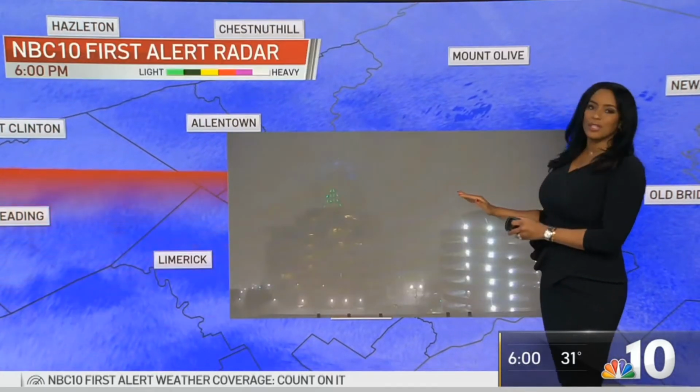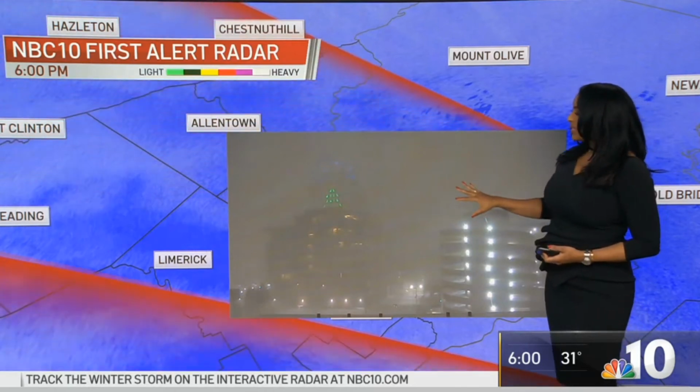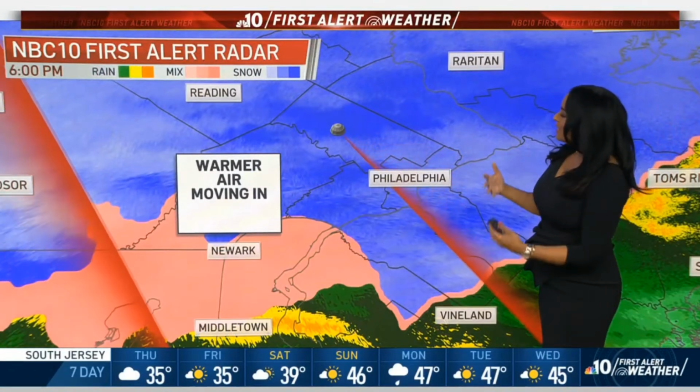And we've seen our visibility decrease here within the last hour or so. So it's kind of hard to even make out what's happening here on our camera closer to Allentown. And that's due to the heavy snow that's coming down. And so that's why we want everyone to stay inside, because the visibility drops. It's hard to see in front of you, and it's not very safe on our roadways right now.